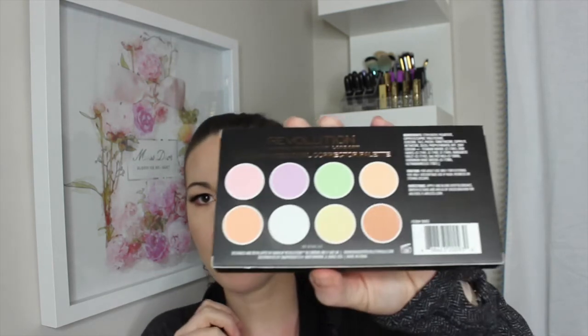So I picked up the Ultra Base Corrector palette from Makeup Revolution. And they show you all the colors on the back. I didn't get to swatch this either. I didn't have any swatch things open to swatch like NYX does, which kind of surprised me. Okay, so it's just like a sleek palette. It is black and pretty with gold print, or rose gold print. Ooh. So you get a lot of product, it looks like.